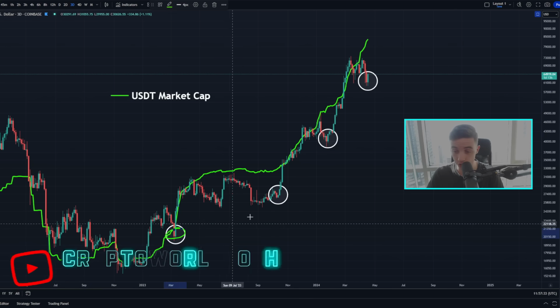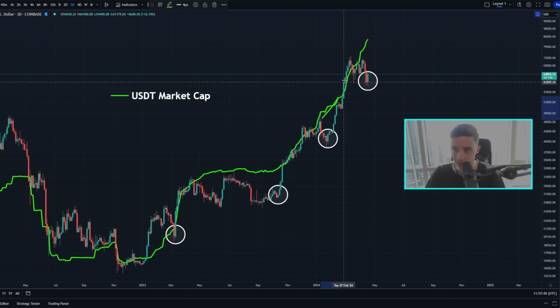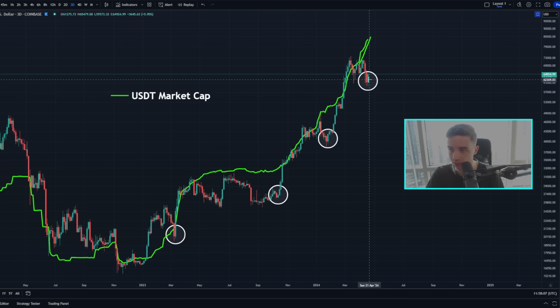But these areas on the chart where I've circled here in the Bitcoin price, these are times where we've actually seen the two move in opposite directions. So basically the price of Bitcoin either going to the downside or going sideways while liquidity, or USDT market cap, is rapidly increasing. And basically all of these times happened after some sort of short-term pullback within the larger bull market. And with the USDT market cap rapidly increasing, ultimately the Bitcoin price caught up later on.